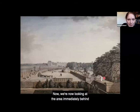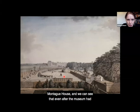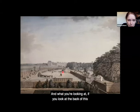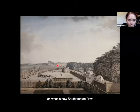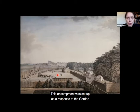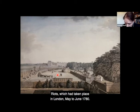Now, we're now looking at the area immediately behind Montague House, and we can see that even after the museum had opened, the area immediately behind was still open fields. And what you're looking at, if you look at the back of this image, is the buildings that are appearing on what is now Southampton Row. Immediately behind the museum, in the 1780s, there was a military encampment. This encampment was set up as a response to the Gordon riots, which had taken place in London, May to June 1780.